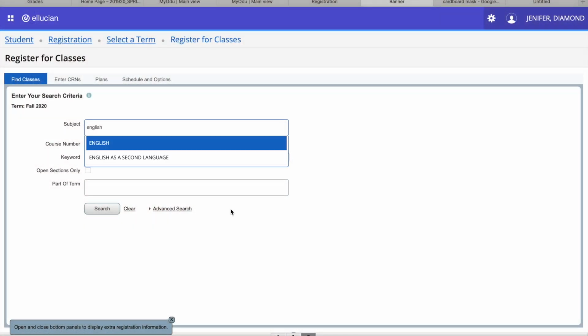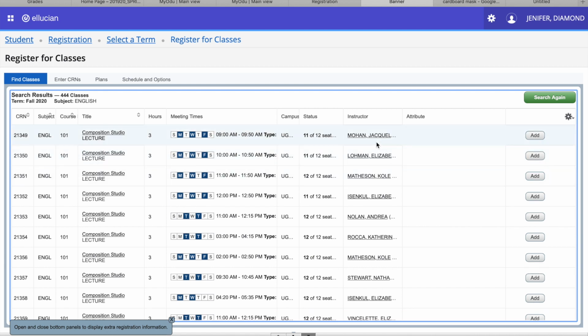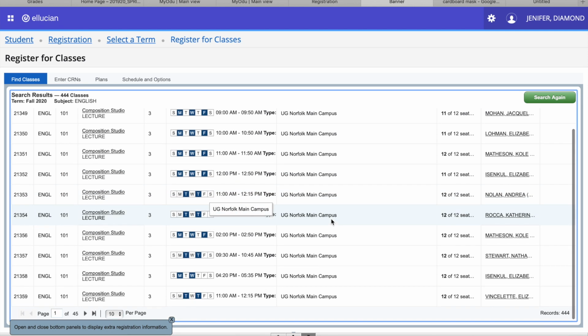Make sure you're booking for the right campus, because I have definitely scheduled a class for the wrong campus. We have a Virginia Beach campus and we have a Norfolk campus, so just make sure that you're booking for the right campus, and you'll be able to tell. For example, I'll show you guys right now. Let me search in English. Where it says campus, it will say main campus, so that is Norfolk.